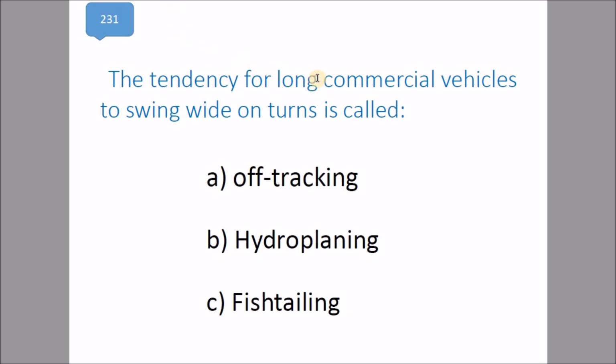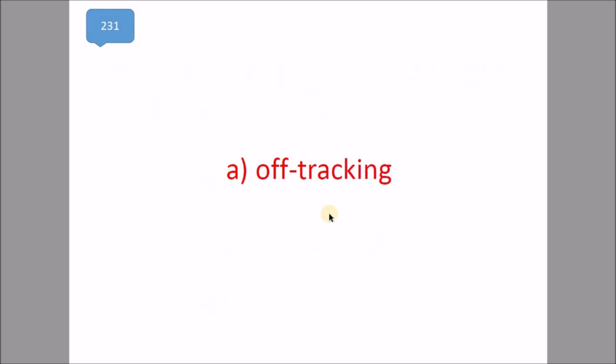The tendency for long commercial vehicles to swing wide on turns is called off-tracking. Off-tracking. That is correct.